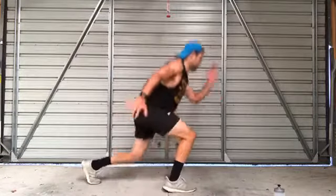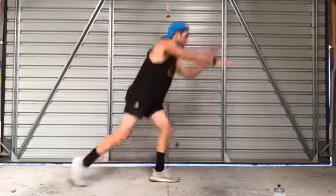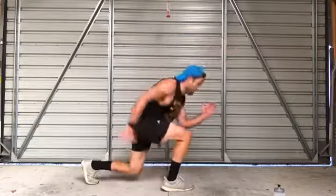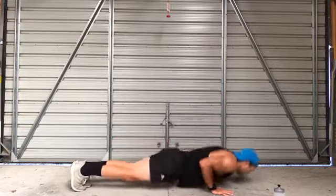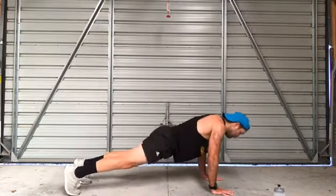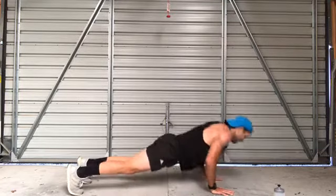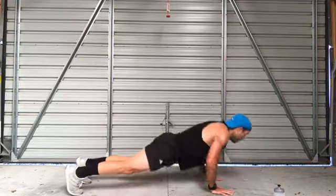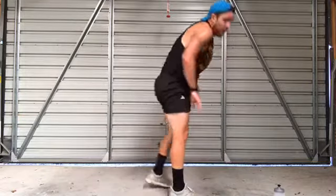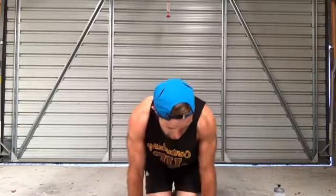Two, one, lunges. Two, one, tricep press. Two, one, don't let those elbows flare out. Keep them tight. Two, one, and rest. Good. Okay, longer here.